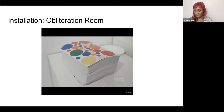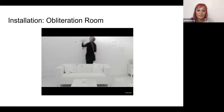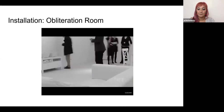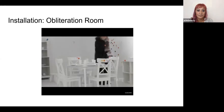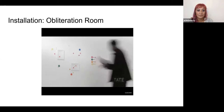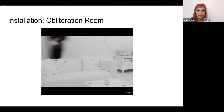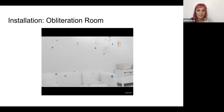People come in, they are given a sheet of coloured stickers in different sizes, which have been produced especially for the project and in accordance with the artist's specifications. Her choice of colour, her choice of finish, and her choice of size. And then everybody is invited to place the stickers anywhere they like in the room, according to any pattern, any idea they have, anything they like.